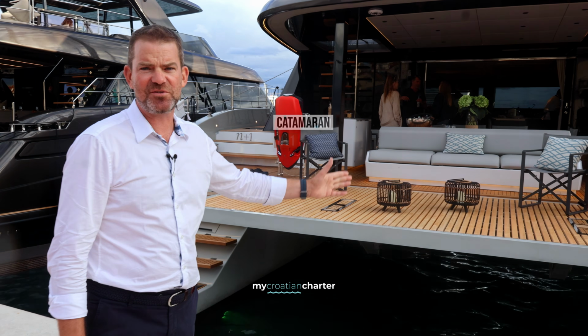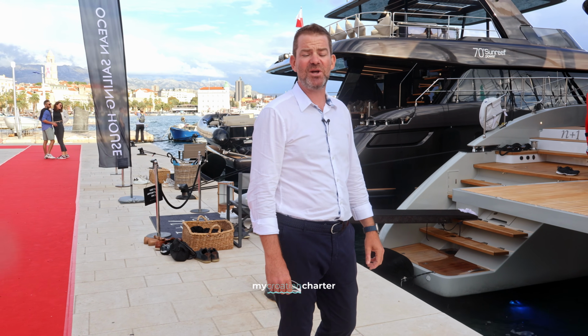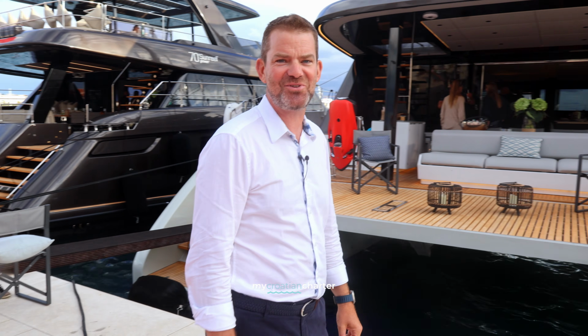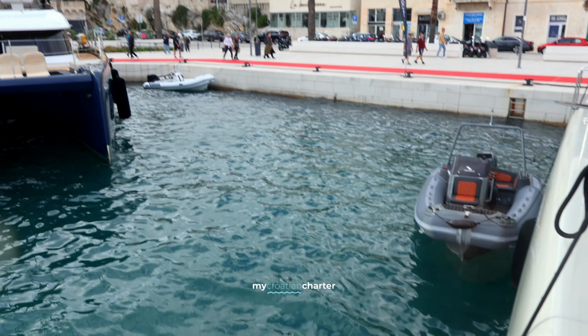They've got their toys on display. You can see the 2 red ski bobs and 1 e-foil. Pretty tricky to use, but at least 2 of the crew members are qualified to train guests how to use the e-foil. It's a bit of a challenge at first. And we have a very strong tender here. I was going to say, let's see the tender. It's 100 horsepower and it really moves.